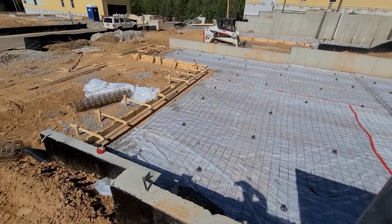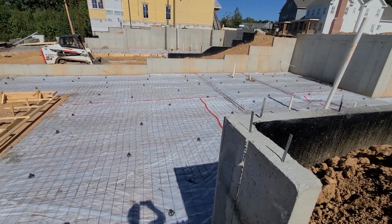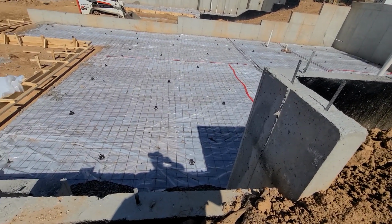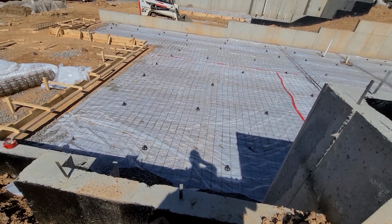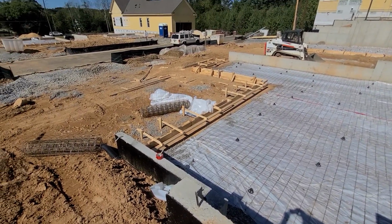Windows that have to be cleaned. So I like to try to keep the plants away from the house. It doesn't look as good for the first few years, but they will fill in and actually look a whole lot better 10 years down the road. Okay, well, that'll get it for right now.